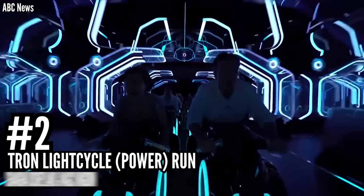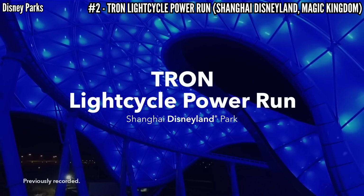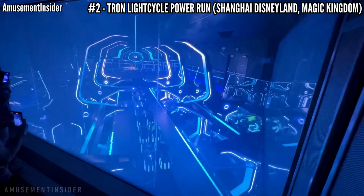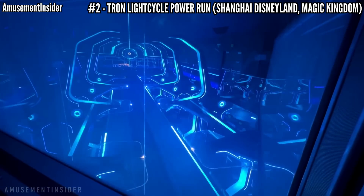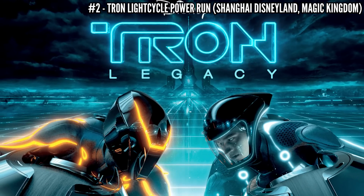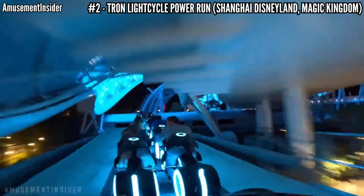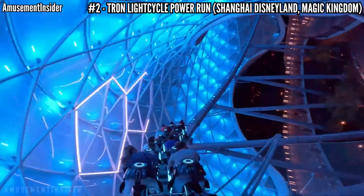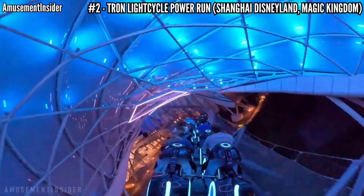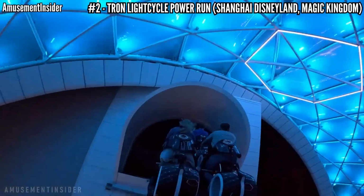Number 2. Tron at Shanghai Disneyland and Magic Kingdom. The Shanghai version came first, built in 2016 and called Tron Light Cycle Power Run. Then Magic Kingdom got theirs in 2023, and that's called Tron Light Cycle Run. These are themed to the movie Tron Legacy, riding those motorcycles from the film. These have the same layout, launching you into an outdoor section covered by a dome that's lit up blue at night. So if you can get a night ride, that's where you're going to get the best true experience. After this, it goes into the enclosed section.